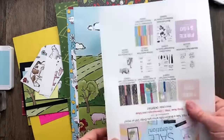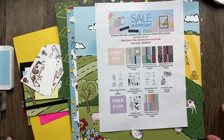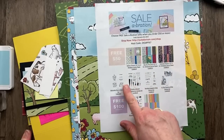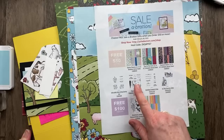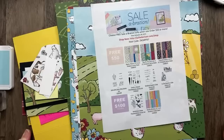I'm going to show you really quick. I made up a paper that shows all of the different Sale-a-Bration gifts that you can get. So free with a $50 order, there are three different paper packs to choose from, four different stamp sets, including the Adorable Owls, the Thanks a Bunch Carrots, Sending Support, and In the Country. And Mom and I will be featuring Thanks a Bunch this Sunday for Sunday Stamping with Susan and Julie. So be sure to tune in at noon on Sunday, noon Central Time, to see what we have created. I have quite a few cards to share with you, and I'm really excited about the alternative uses for this stamp set that I think you're really going to enjoy.